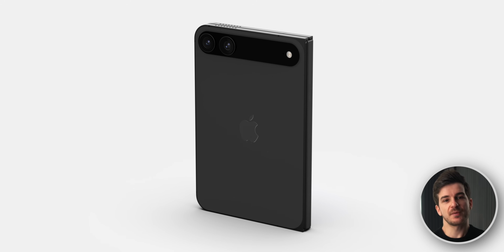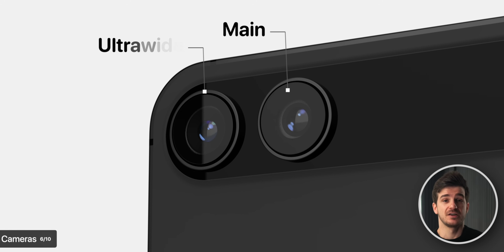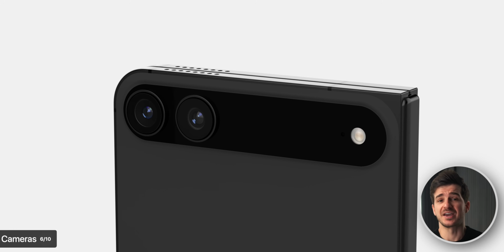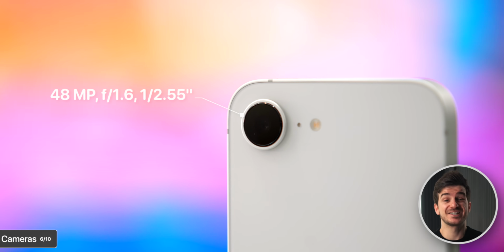Now, when it comes to the cameras, we're expecting to see a dual camera module setup on the back, probably a main and an ultra-wide module, matching the setup that we've got on the iPhone 16. Although I would probably guess that Apple would be using a smaller main sensor here just to save on internal space, so I wouldn't be surprised if they actually use the same sensor as in the iPhone 16e.